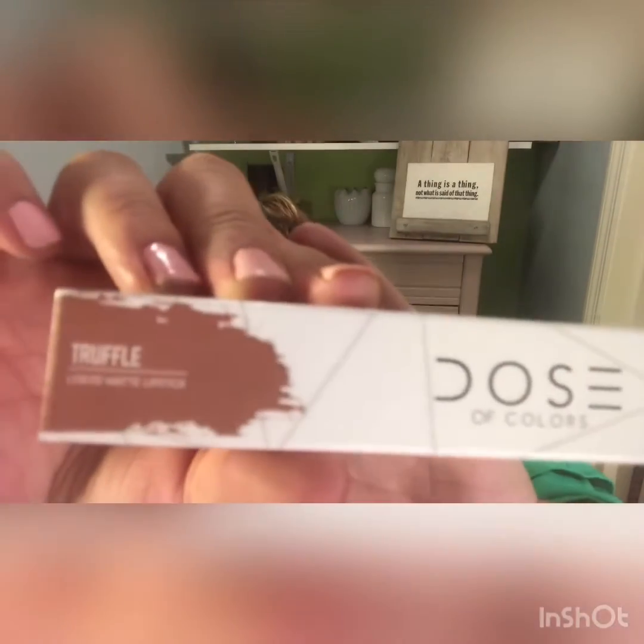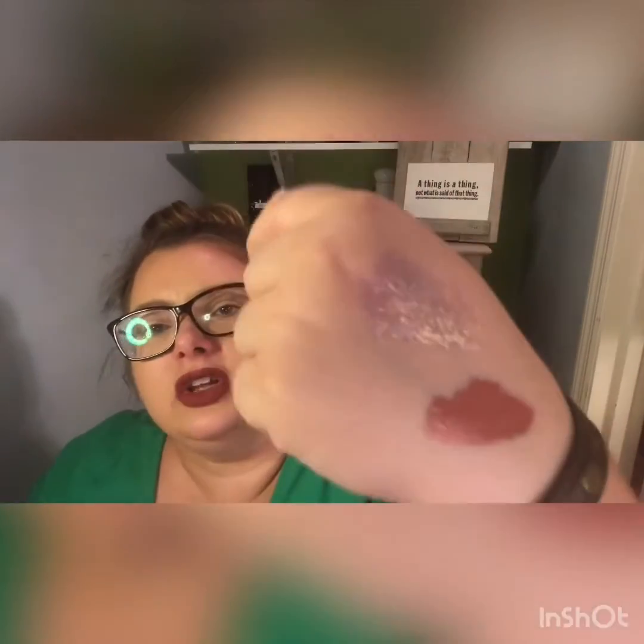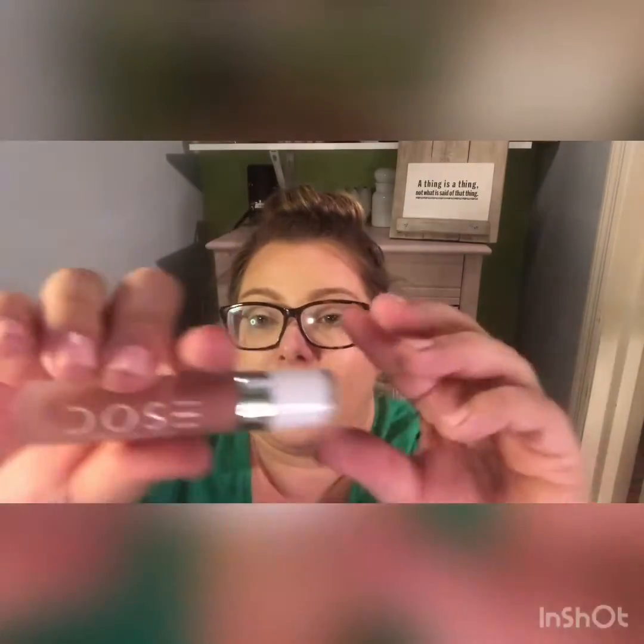Next is Dose of Colors Liquid Matte Lipstick in the shade Truffle. I actually have never tried Dose of Colors. It is cruelty-free, gluten-free, paraben-free, and vegan. Aw, it says new bestie on the inside, which is probably reversed because I'm using my phone still to record. But I'm super excited to see what the color Truffle looks like. I just don't want it to be too brown, so we'll see. It looks pinker in person. It looks more brown on this camera. I am definitely going to give this a try tomorrow, and I will post it on Instagram. I will show you guys what this looks like. Yay, so fun. Like, I don't already have a million liquid lipsticks, so there must be something.